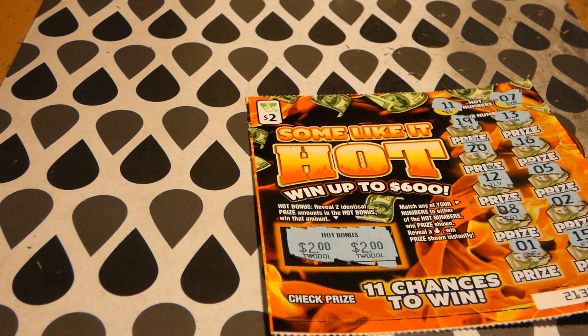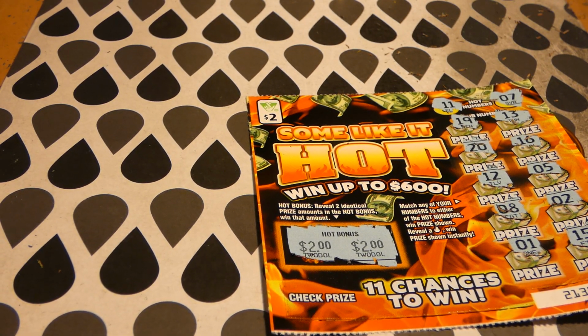we spent $14 on a whole two flipping dollars. That's the way the cookie crumbles here, Virginia Lottery.